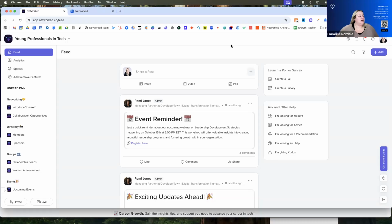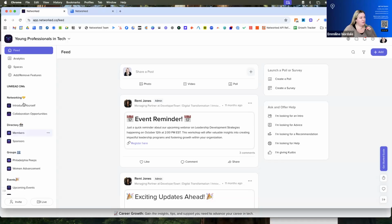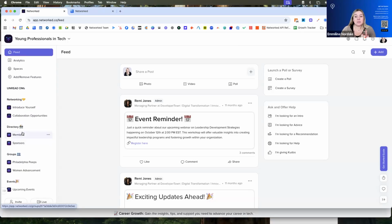I want to speak really briefly about permission. You're going to see me work my way down this menu bar here, and I want to kind of describe how this works. This is really the backbone of a Networked community. And I've got a little bit of a silly analogy, so bear with me here.